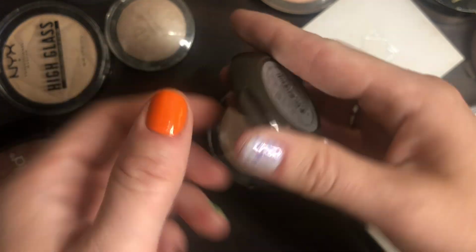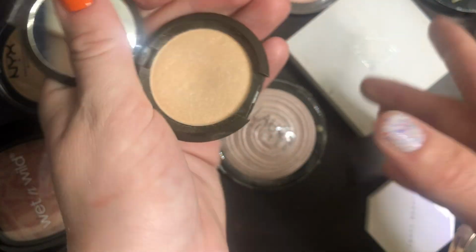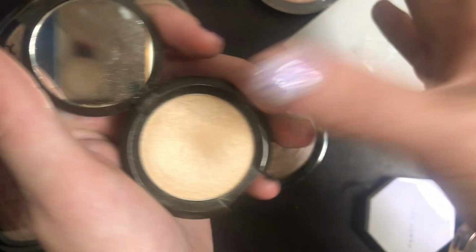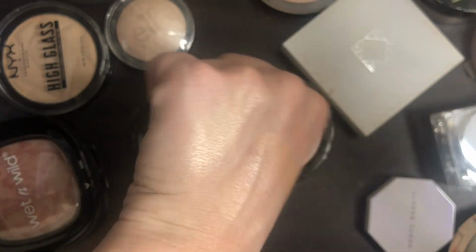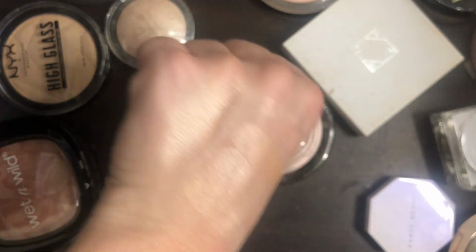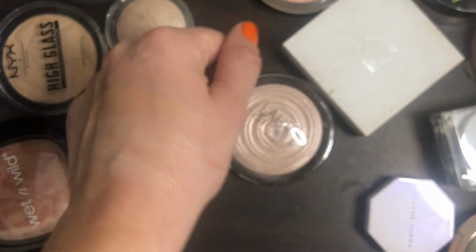And then last but not least, I have Becca Moonstone, and I love this one. You can see I actually have a dip in this, which is insane for me. And this is, again, a pretty natural one. We'll swatch it right here. And it's just a really nice color for me. I prefer a warmer golden highlight, and so I use this one quite a bit.